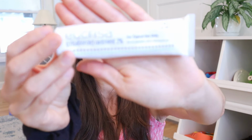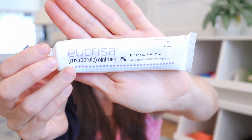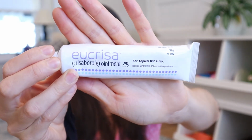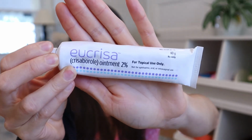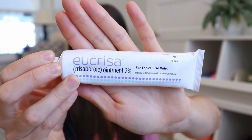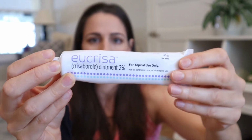But this is a different one. This is one that is worth looking into, but it's kind of new and they don't know that much about it, which is why I didn't really want to use it. I was a little nervous of it, but it's not a steroid cream, which is what makes it awesome for kids. But it's something they've just started using, and they don't really know why it works, which freaks me out. It just happened to work for eczema and they don't really know why. So you could look into that if nothing else is working and you don't want to put steroids on your kid's skin.